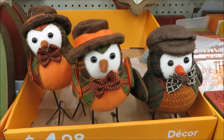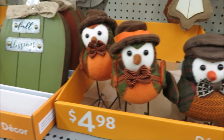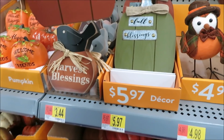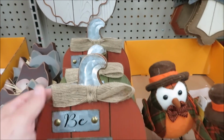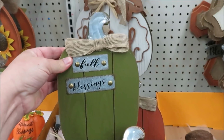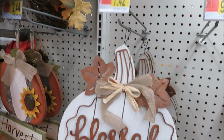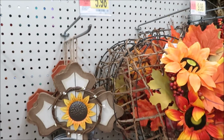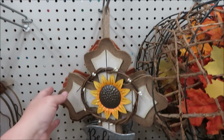For $4.98, they did a set of little birdies in fall outfits. And for $5.97, they did these planked wooden pumpkins in the burnt orange and green. For $7.42, they brought back this beautiful creamy white blessed pumpkin. They had that one out last year.